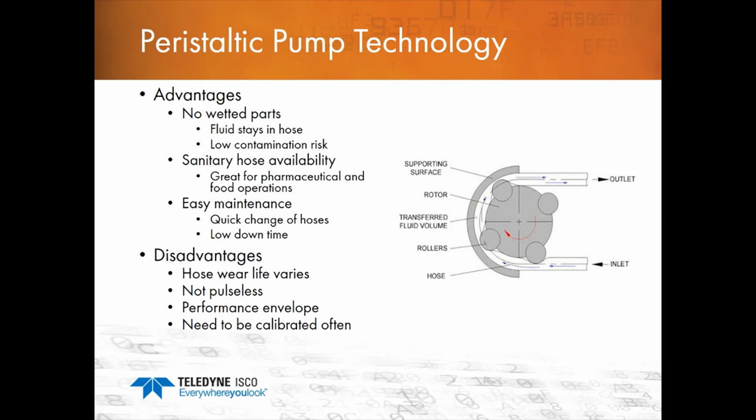Very easy maintenance. With the design in the market space for peristaltic pumps, sometimes you can click the head off and click another one on in about 30 seconds or maybe a minute and a half. So very low downtime. Disadvantages, it's not pulseless. You can see how the rollers roll over the hose. There's going to be squeeze, space, squeeze, space, squeeze, space. So you're going to get a pulse, a beat, a regular drum beat.